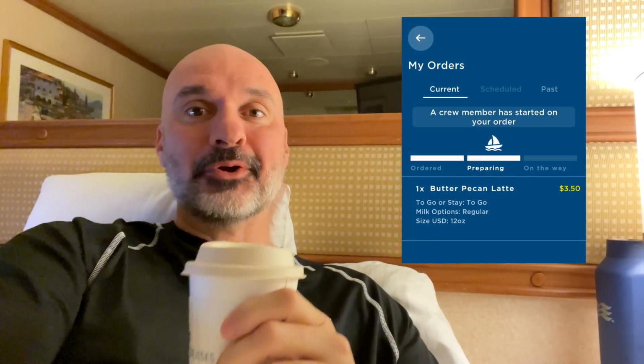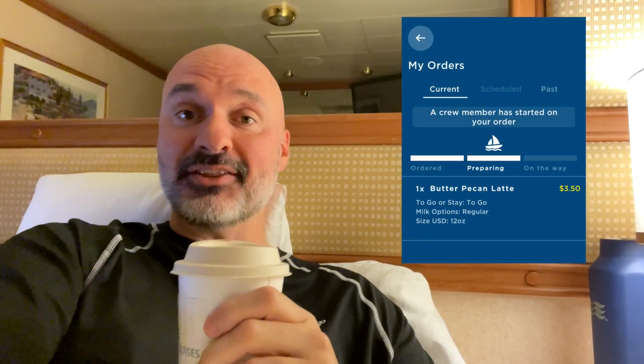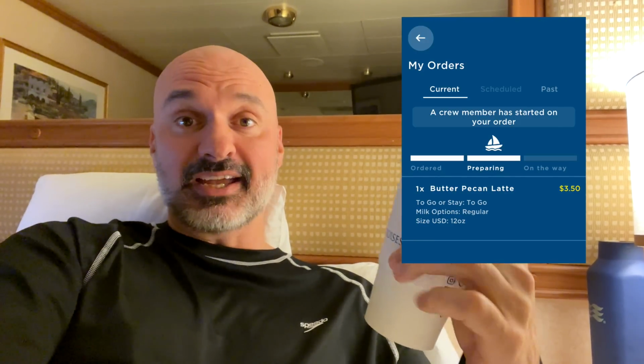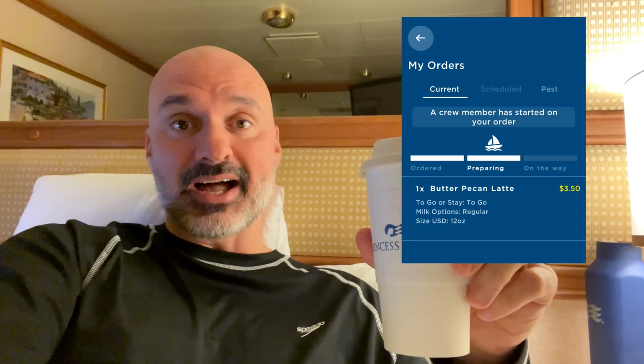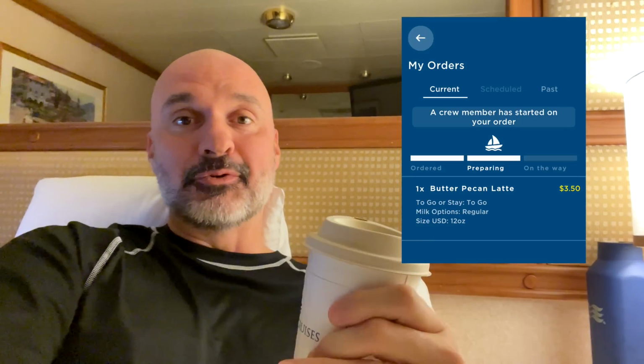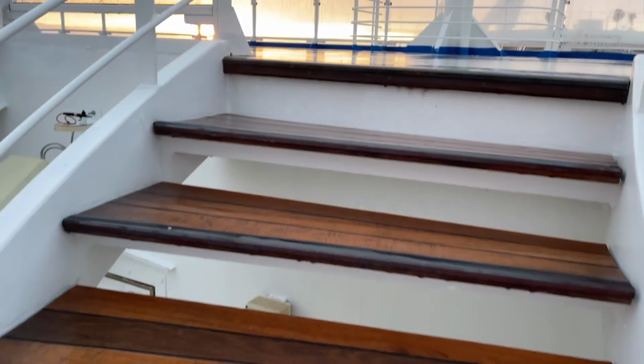The first thing I do every morning is order a butter pecan latte from the Princess app. Room service on Princess is free through their app, but you do have to pay for specialty coffees. The butter pecan latte is $3 to $4, so not too expensive, better than Starbucks. If you wanted black coffee, that's free. But I like the fufu coffee, so that's what I got this morning. I'm just about finished here, so let's head up topside and see if we can catch a sunrise.